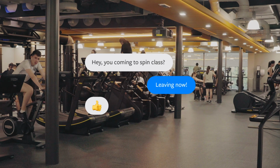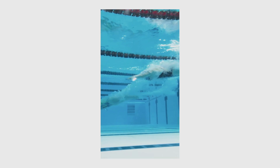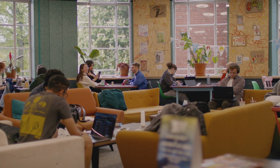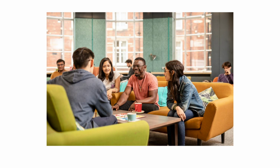An on-screen text exchange graphic between two students appears on screen, asking if they're coming to the spin class. Get to a fully loaded gym and sports facility without breaking the bank. Students are shown sitting in the Common Ground Cafe on campus, enjoying coffees, chatting to each other or studying. The screen shows different areas of campus where students are sitting, working, chatting and relaxing. And find plenty of breathing space to hang out and study.